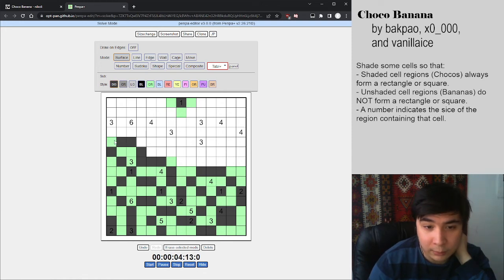Now we have 1 unshaded cell here. This has to go up. It can't connect to the 3 again. We had this deduction down here. That's very cool when deductions get reused like this. So this goes to the left to at least ensure a banana forming. This 3 is shaded now, and it has to go up because it can't go to the right to take the 6.